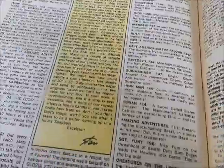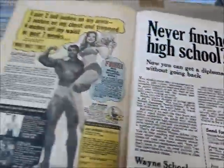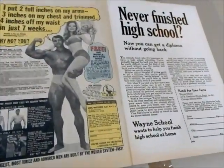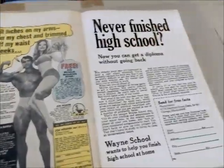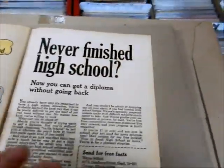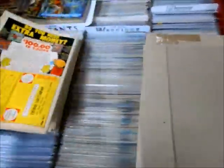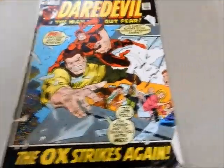Stan's Soapbox, Spider-Man 106 versus the Spider Slayer. And in the letters pages, no one in particular. But look, there's an Arnold Schwarzenegger ad. There he is. There's the Arnold. And then again, he's got the motto that I'm sure that they got to know each other very, very well after that. Got number 86 here with the Ox.